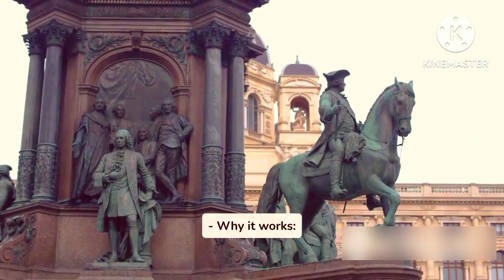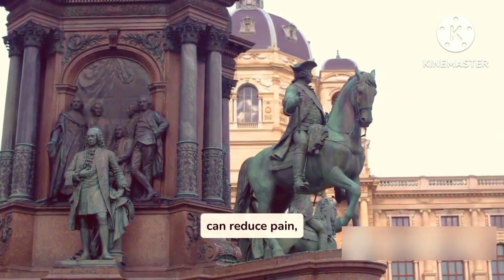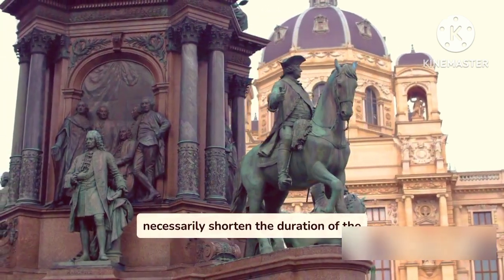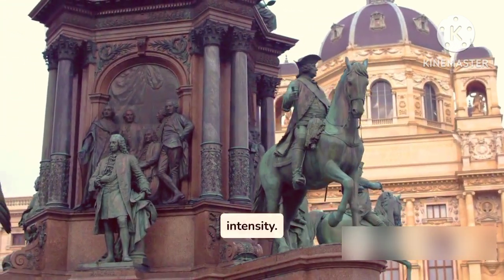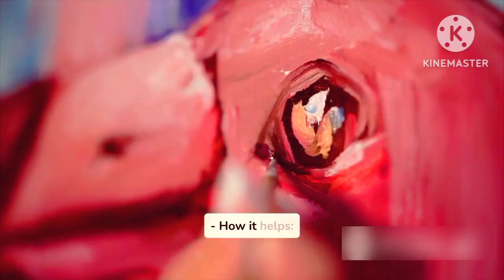Why it works. By reducing prostaglandin levels, NSAIDs can reduce pain, cramping, and heavy bleeding. While this doesn't necessarily shorten the duration of the period, it can reduce its intensity. 4. Endometrial ablation. How it helps.